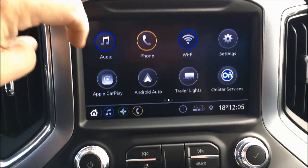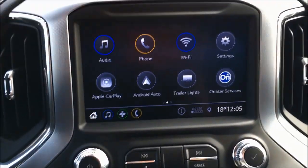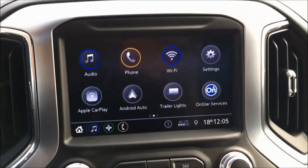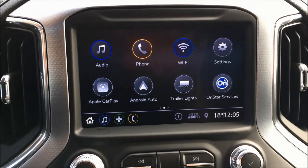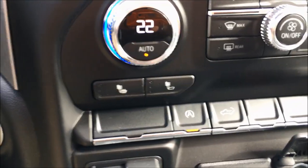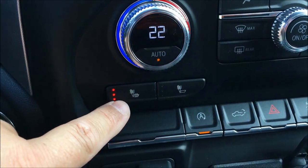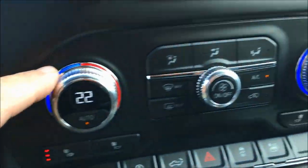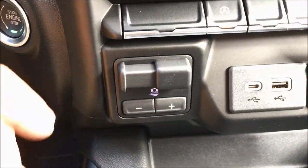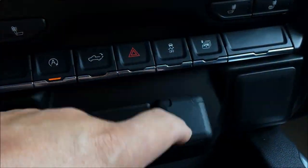It's really, really cool. We've got a little app here that you can press to check all your lights and all that sort of stuff to make sure everything's connected right, and your trailer brakes, trailer signal lights, and trailer lights are all working. Moving on down, again, we've got the heated seats with heat on your back and bum in 3 levels, or just your back. You can see we've got the dual zone automatic climate control I mentioned before. We've got our trailer brake controller, USB-C, USB, old style auxiliary power outlet.